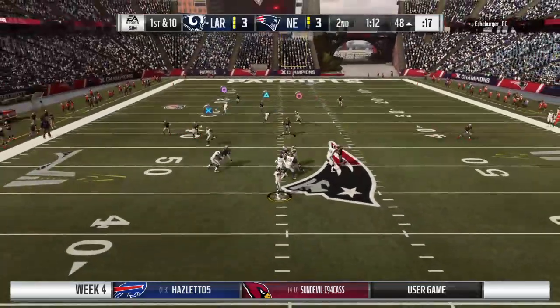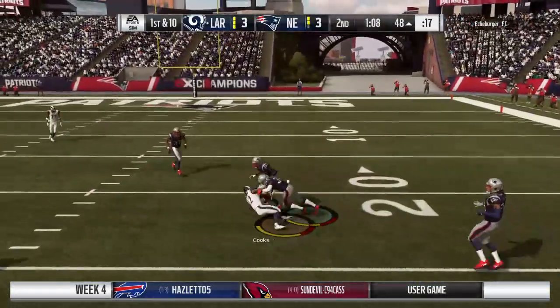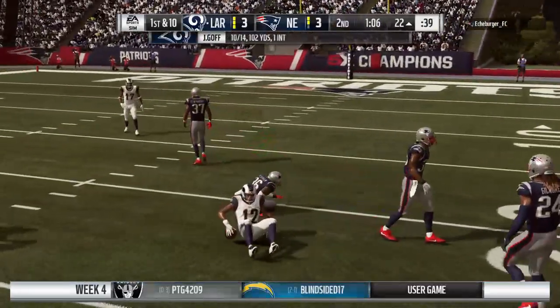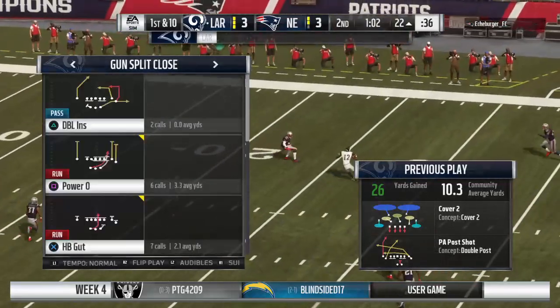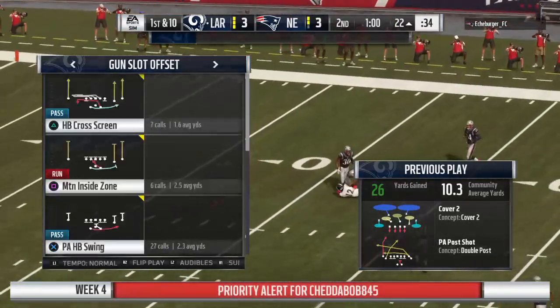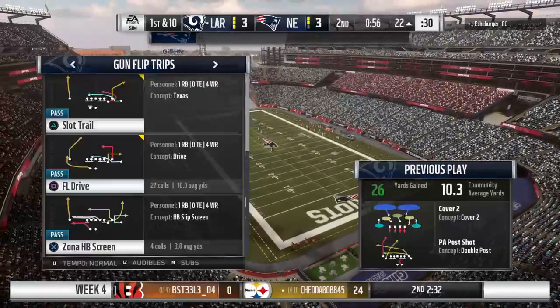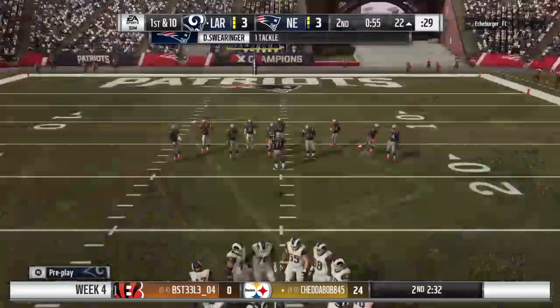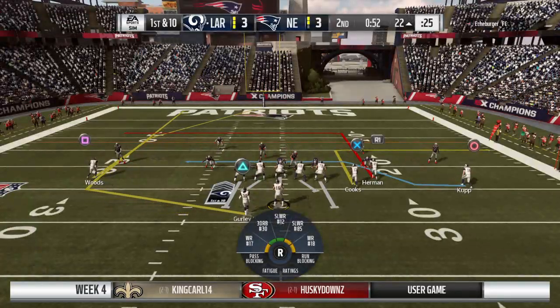After the interception, here's Goff. Wide open receiver complete. He'll get this one down near the 20-yard line, just shy of the 20. A good pickup there, 26 yards. This offense finding its legs now. Here's another 1st and 10.